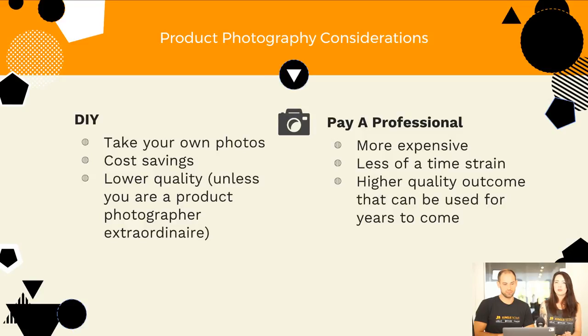There's kind of two ways you can approach this. You can take a DIY approach if you're trying to make cost savings and take your own photos. The downside is, unless you're a professional product photographer, you're probably going to end up with lower quality images. I'm actually a photographer myself, but product photography is something I've never done extensively, and even for me, I would still consider hiring a professional to get most or all of my images taken.